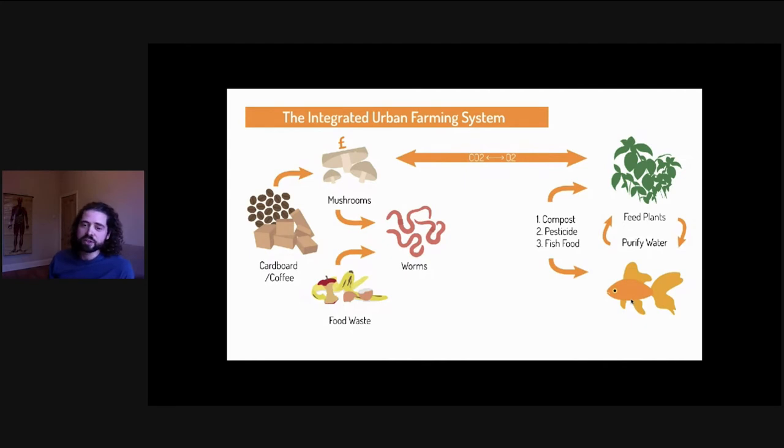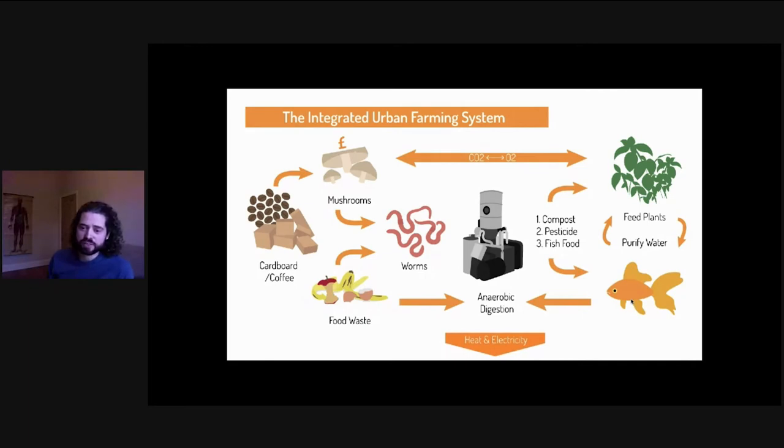You can even do things like take the excess oxygen from your plants and give that to your mushrooms, and take the excess CO2 from your mushrooms and give that to your plants. And once your worms can't eat anymore and you've filleted your fish, you take that waste organic material and put that into an anaerobic digester, and that has the potential to heat and power your whole farm.